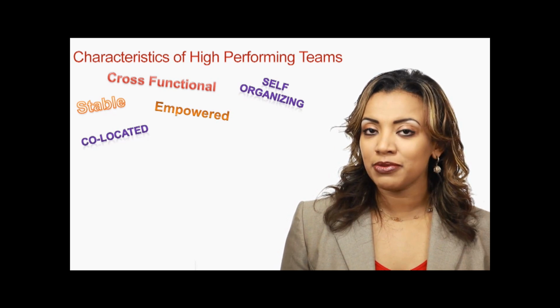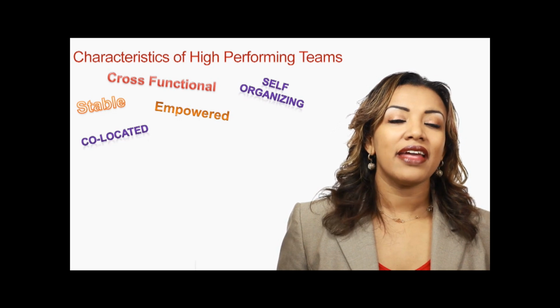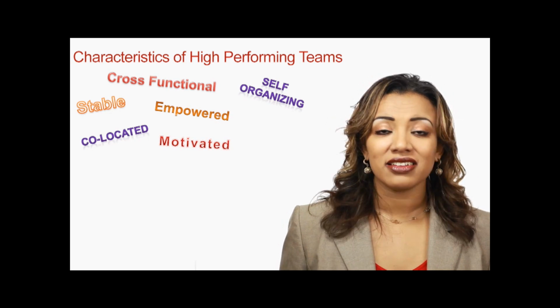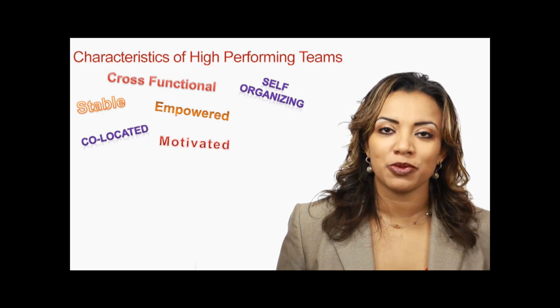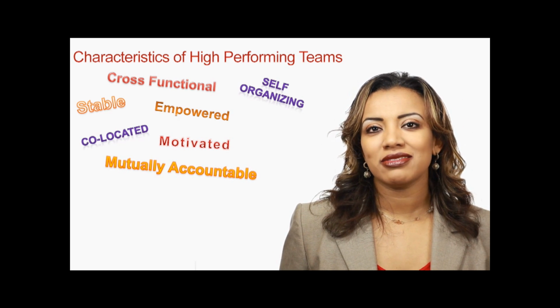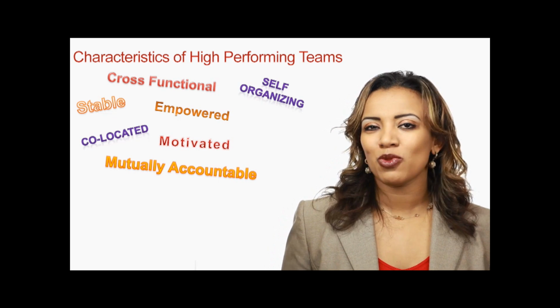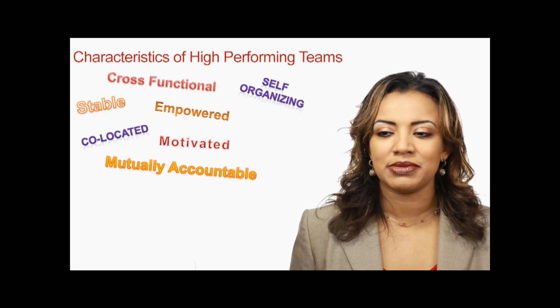They are empowered, so you are allowing them to provide input and decisions and ideas on how to get things done. And they are also motivated. So we just talked about motivation. They're excited. They want to be part of the team. They're inspired by your purpose. They want to provide input. They are also mutually accountable, which means that there's no blame game where this is your problem versus my problem. It's more, this is our problem. We need to solve this. We need to take accountability for all of it as one team together.